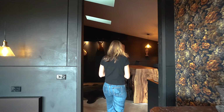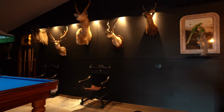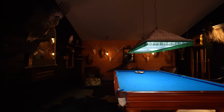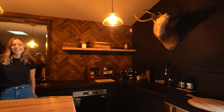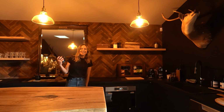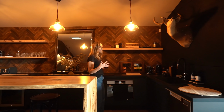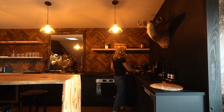If you haven't already picked up on the taxidermy, yeah, there's lots of it, but wait, there's more. Welcome to my den. Okay, so this is my seriously gothic games room. How cool is it? I've got a kitchenette in here and an epic bar, but I'm going to make myself a cup of tea.